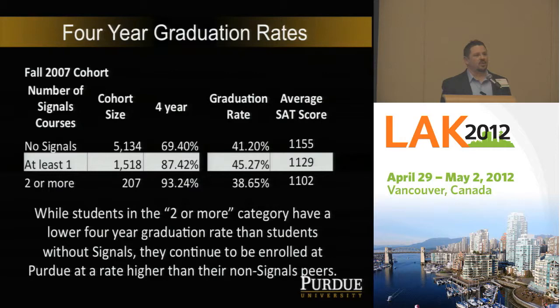And so we maintain that after 5 years, which we'll get this coming September, we're going to see a flip in that. We're going to see the two-year students, because most students at Purdue take 4.5 to 5.5 years to graduate, we're going to see that flip. And so that two or more percentage is going to jump and surpass the no signals group.